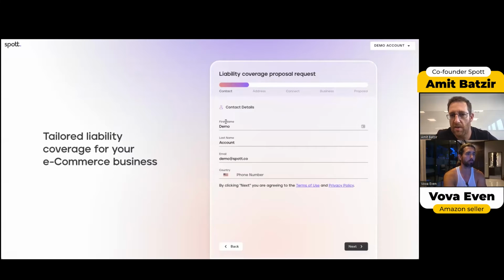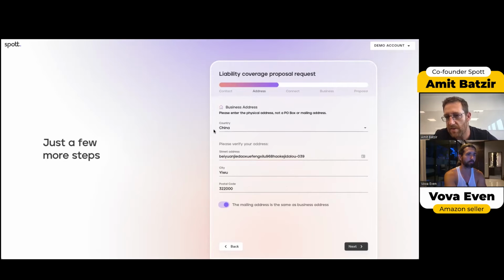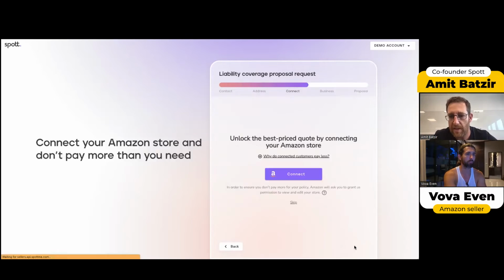You press next. Here you can confirm all of your details, your contact details, name, email, phone number, for example. Here it's a US number, of course, no number like that. Here you confirm your business address, okay? All this information, by the way, is going to be on the insurance policy itself, so you need to make sure that it's correct. You confirm the address.